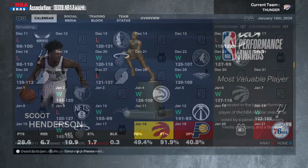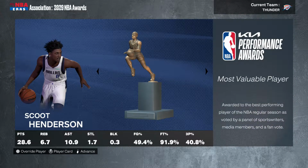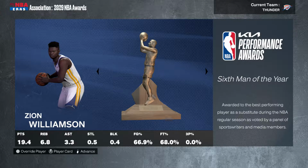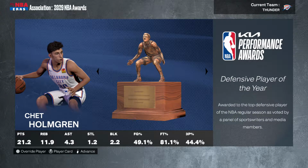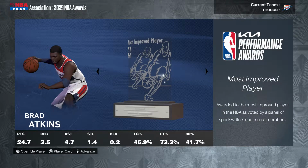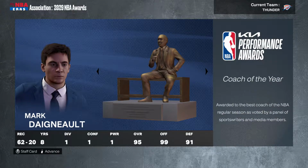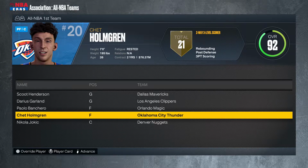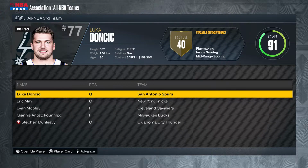Get hyped. Scoot Henderson winning MVP for the Dallas Mavericks. Interesting. 28 points, 6 rebounds, 11 assists. Tracy Baxter is Rookie of the Year for the Warriors. Zion Williamson, 6th Man of the Year for the Warriors as well. Chet Holmgren, our boy, wins Defensive Player of the Year, 21 and 12 season, 2.2 blocks. Brad Atkins is the most improved, and Mark Dagnall, yet again, Coach of the Year, and Cody Toole is a tool. So Chet Holmgren wins Defensive Player of the Year and makes his first All-NBA first team.